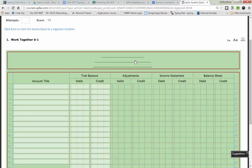So here we have our account title. Now moving across, we have 4 columns for numbers. This first column here is trial balance. What you need to know when you look at a worksheet is the purpose of each one of these columns. We are going to spend one day learning about this column. We're going to spend another day learning about this one. It'll be a really short one. And then we'll spend another day learning about these. Okay, the purpose of a trial balance. Excuse me. The word balance is in there.